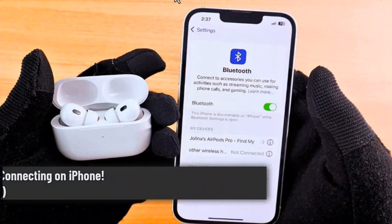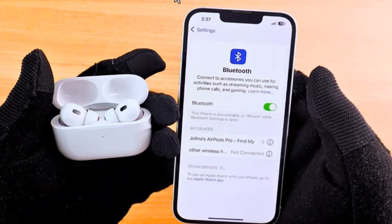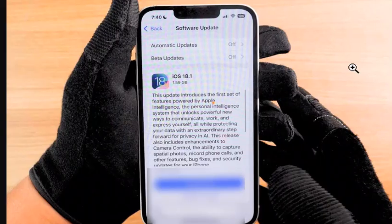How to fix AirPods 4 not connecting on iPhone. If your AirPods 4 aren't connecting to your iPhone, you could try pairing them again after updating your iPhone software. So what you could do is, first of all, make sure your iPhone is running the latest version of iOS. You actually want to go to Settings and go to Software Update.